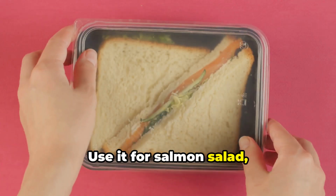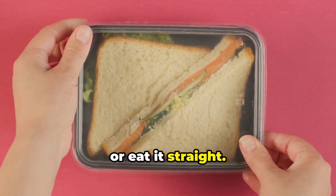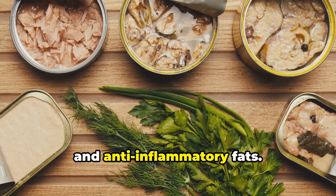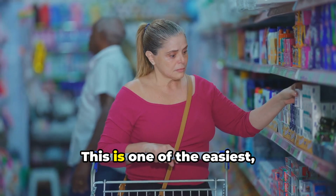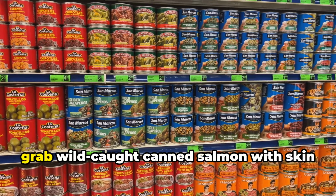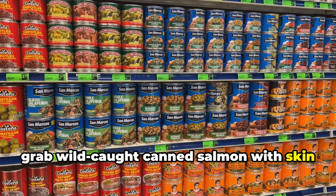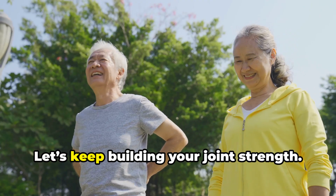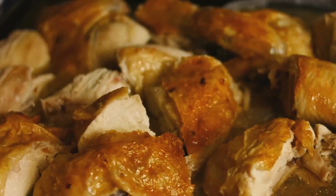Use it for salmon salad, patties, or eat it straight. It's a complete joint rebuilding meal in a can: protein, collagen, and anti-inflammatory fats. This is one of the easiest, most effective swaps you can make. Next time you shop, grab wild-caught canned salmon with skin and bones. It's a traditional food with modern healing power. Let's keep building your joint strength.